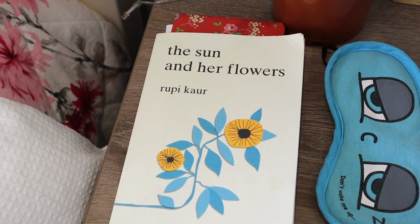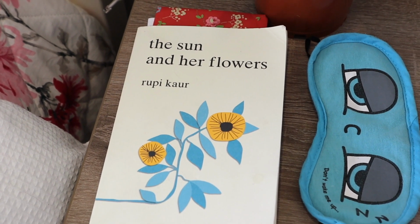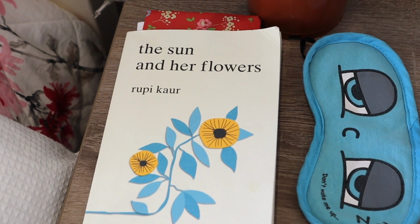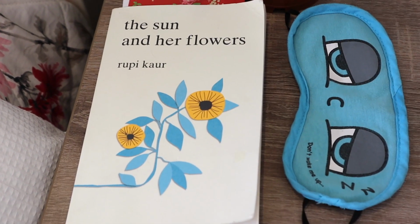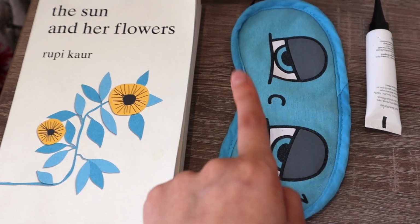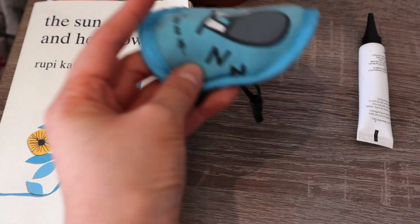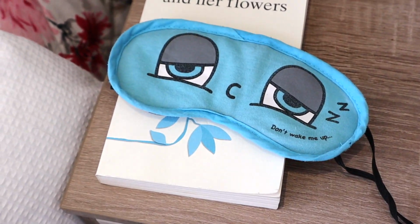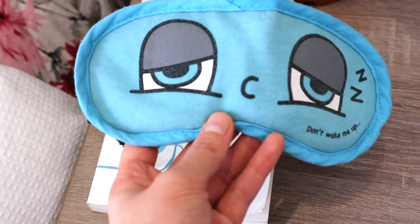I watched Ruby Core live last month, so yeah, I just find it really reassuring that if I can't get to sleep I can just flick open a page. I don't have to read it in sequence or anything like that. And these are a life changer. They stop me from waking up in the middle of the night, and I'm obsessed. They're just so good.